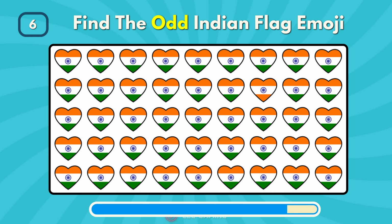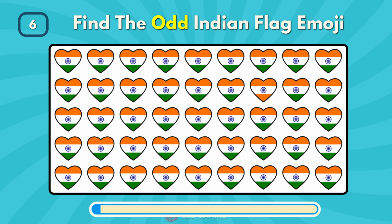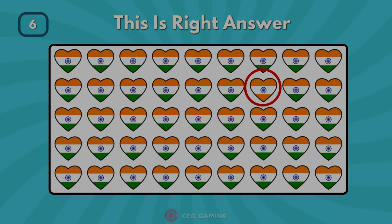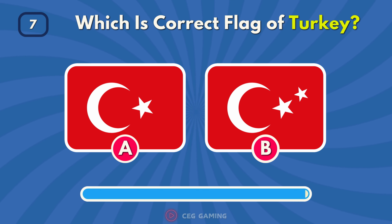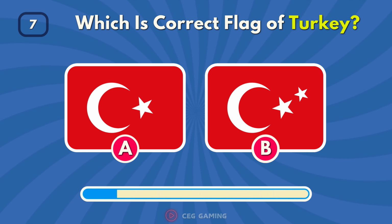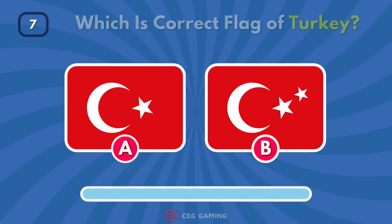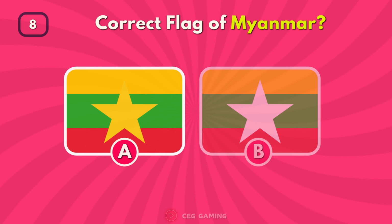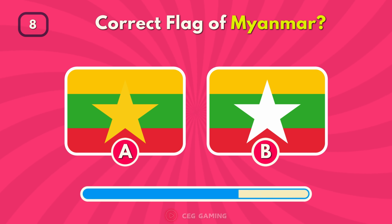Question 6. Find the odd flag emoji of India. Question 7. Which side's flag of Turkey is correct? Question 8. Guess the correct flag of Myanmar.